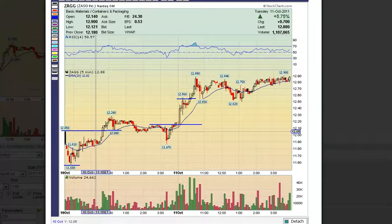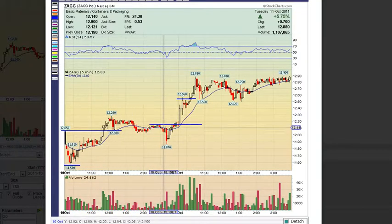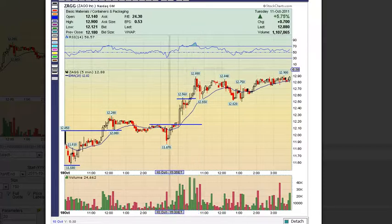I love these low stress trades, the ones that work right away, and even when they go against you, they quickly rectify themselves and then move back in the favored direction. Then the next day you wake up and the stock gaps up and starts to run in your favor. These are the kind of trades I really, really love to go for. So anyway, guys, this was the ZAGG trade.